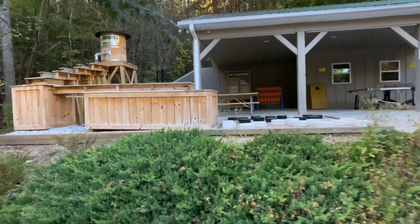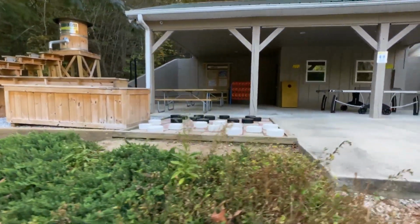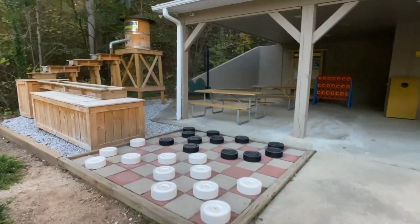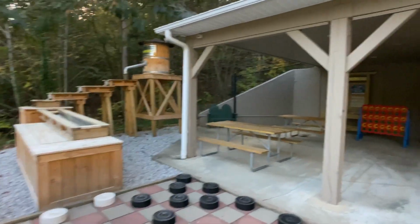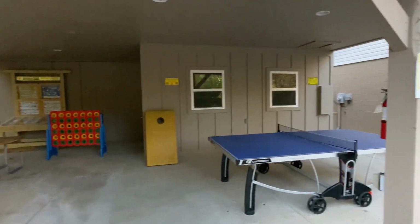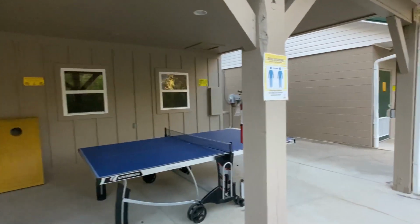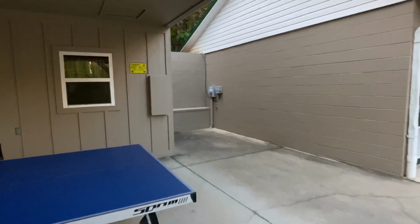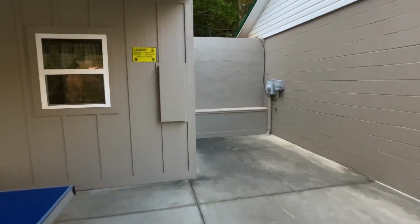This is a little gem mining that they have for the kids. Checkerboard. Some more little games. And then we have the laundry.